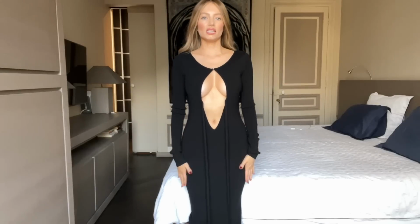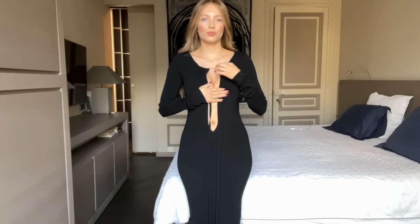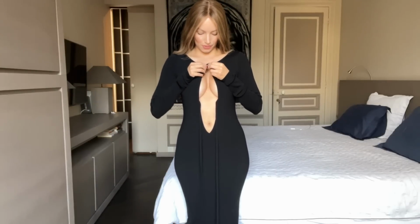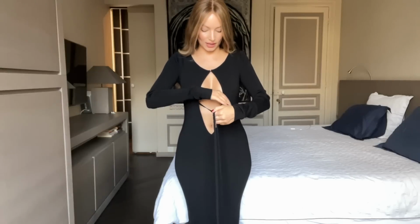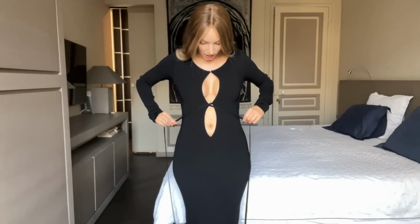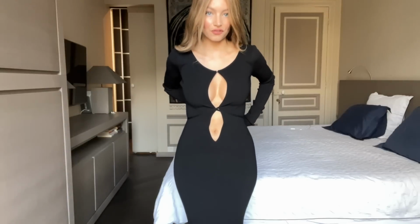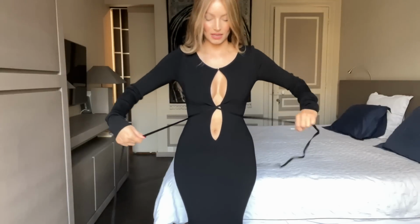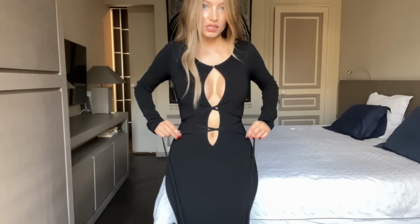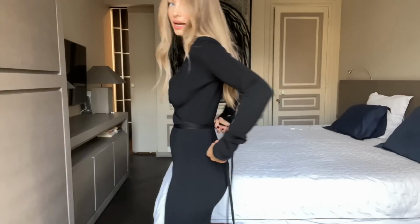So this is the dress. Basically, if you're more of a small-boobed person, you can wear it open, but I am going to close it up. And you basically have these two ties. They come and cross and close the whole situation in the front, and then you come again, and you just crisscross and tie it.